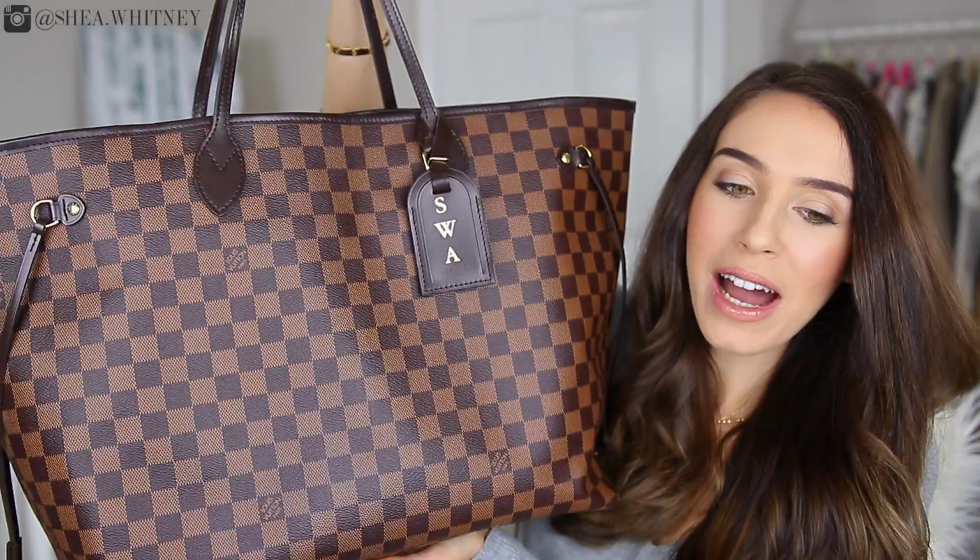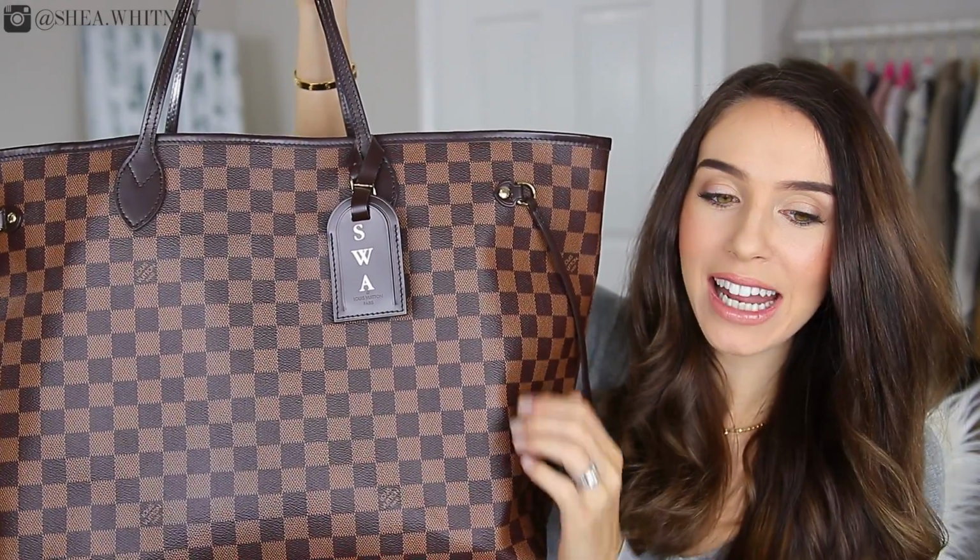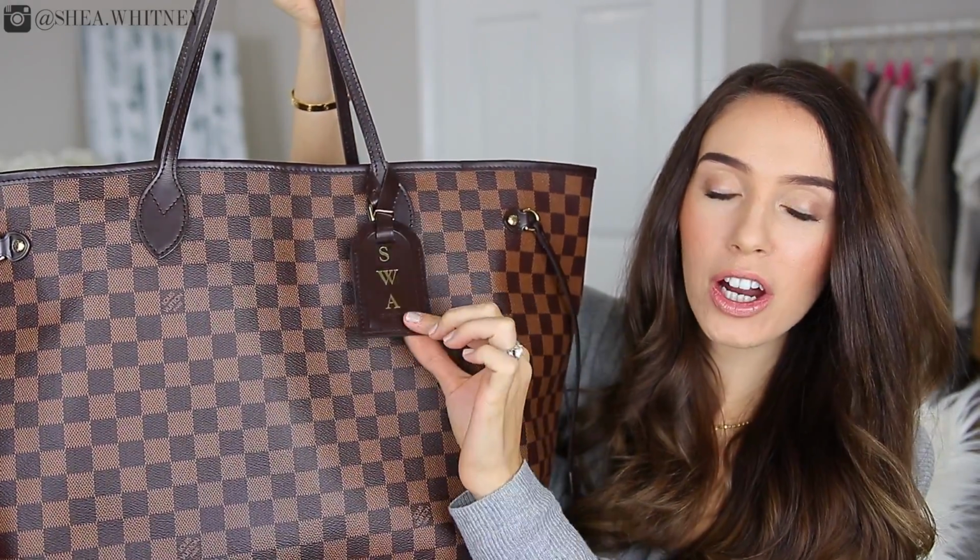The first is my huge GM Neverfull bag in the Damier Ebene print, and I have this really nice little luggage tag here. I usually use this for traveling or if I'm going somewhere overnight and I wanna pack a lot. It has a beautiful red interior, and yeah, this is just a classic bag to have.